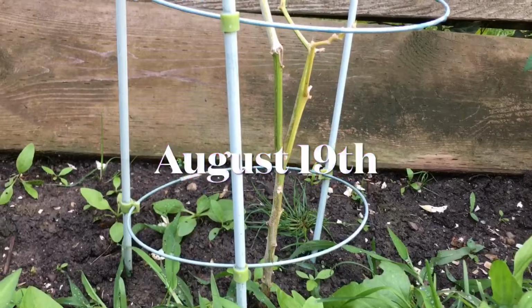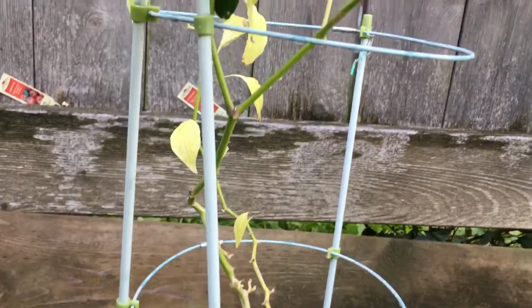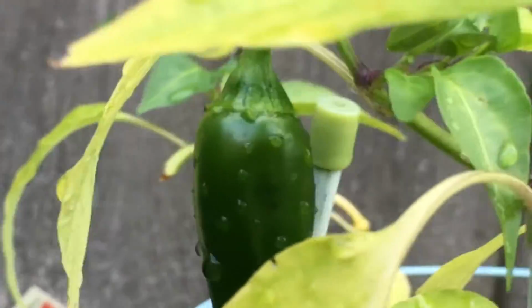I have some video from Friday over at my sister's place to show this week's progress. I'm going to take a look at that now. Well, it seemed to be raining today, but the rain has stopped, so I'm going to take a video of, look at that, a pepper. And another pepper.